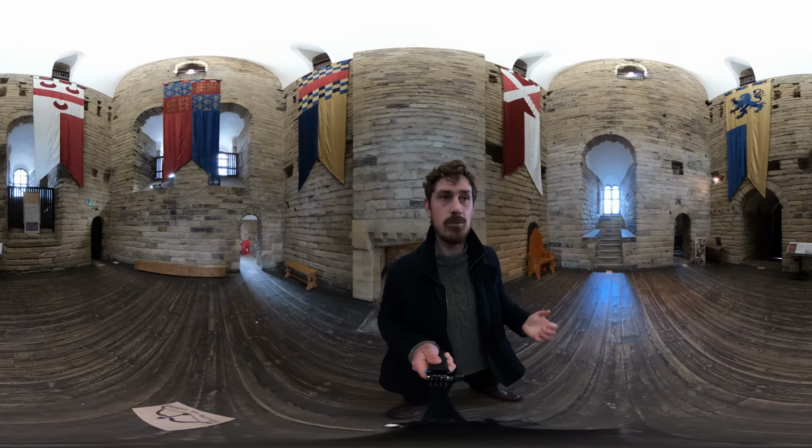The holes you can see that are massive down here, just below the banners, those ones are just following around the room here. They're actually from the English Civil War, or as it should be known, the War of Three Kingdoms between England, Scotland, and Ireland. There would have been massive oak beams put across there, and they would have actually rested cannons on that level.